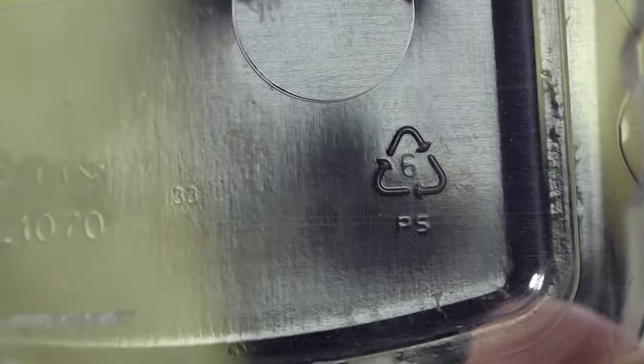Then get an adult to help you put it in the oven or toaster oven at 350 degrees. It only takes a few seconds for the plastic to shrink to 1/3 its size. The reason why this happens is when plastic is manufactured, it's heated and stretched out and then cooled, and it sort of freezes in that stretched out shape. And when you reheat it, it shrinks back down to the unstretched shape.